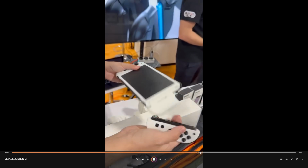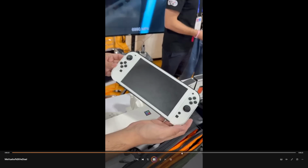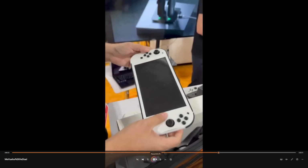Before we dive through the rest of what we're going to be talking about, which is a lot of these accessories, and also another look at that dock, it seems that Next Handheld, the Reddit user, has gotten his hands on a Switch 2 retail unit early and leaked it. Crazy. Okay, continue on with the regular video.